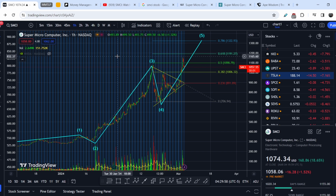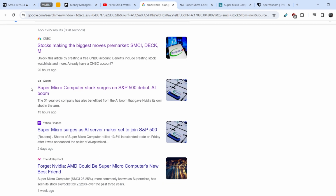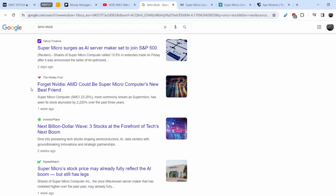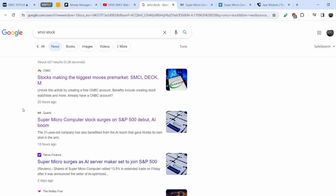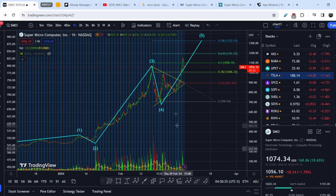And for now, let's continue with the fundamental news. First of all, we don't have a lot of news. If you type in the Google search bar SMCI stock and switch to the news tab, you will not find any more recent news directly related to this asset. The most recent one is still the same, that Supermicro Computers was added to the S&P 500 list, and definitely this was the news that drove its price higher from this point.